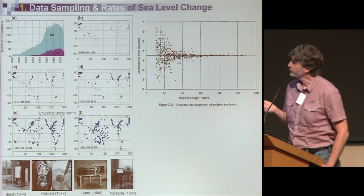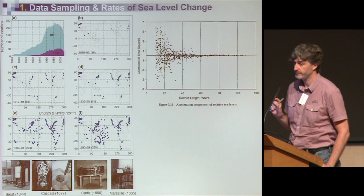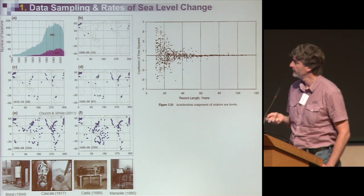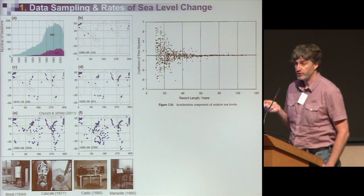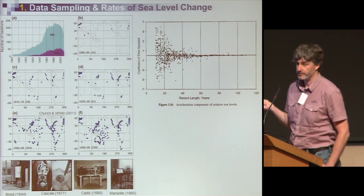Well, the map here shows the selection from Church and White. This selection was based on the tide gauge records having at least 60 months, that is 5 years, over a decade. An interesting exercise was carried out by Douglas, who computed the acceleration term of sea level change from the PSMSL tide gauge records and plotted these results with respect to the record length.